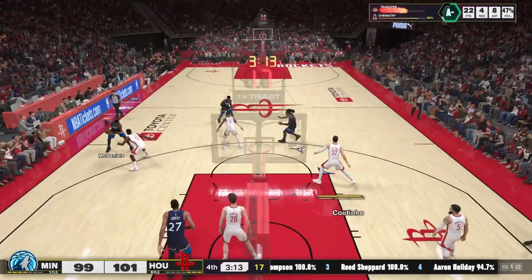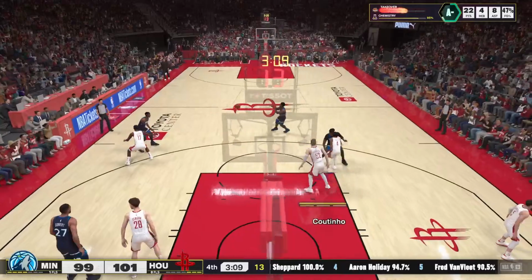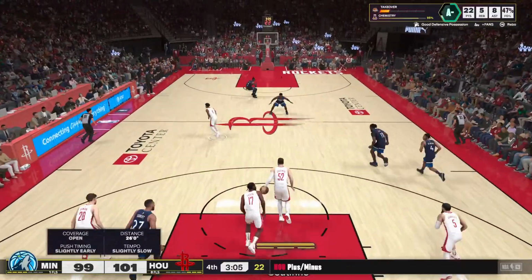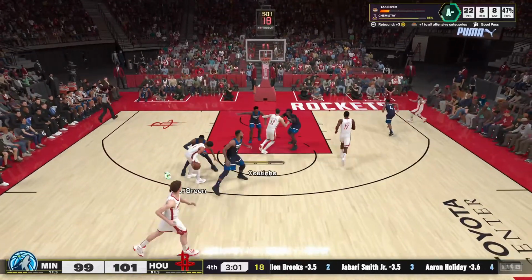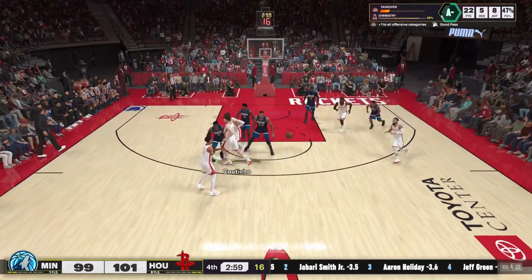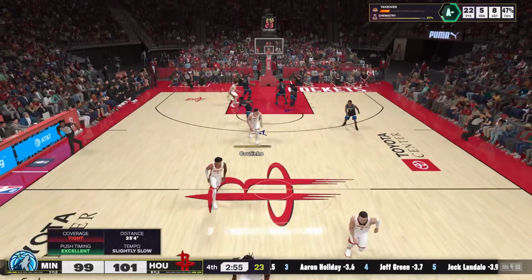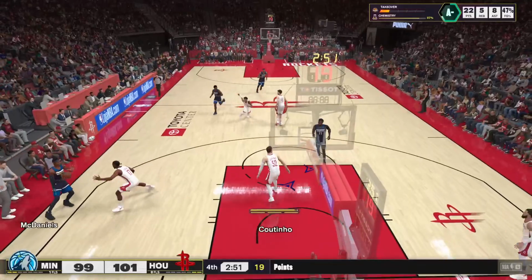Outside McDaniels. Back to Edwards to take the lead. Rockets with a rebound. He had a couple in the first, but so far he's been unable to get uncorked here. Pass to Van Vliet. Three-pointer. And it's Gobert with a rebound. Gobert's got rebound number 11.